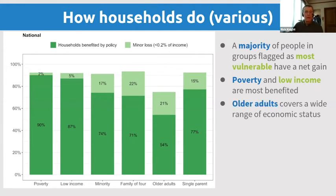Only older adults, which means households with no children, where at least one member of the household is over 65, fail to show gains in more than 70% of households. And that's because there's a significant fraction of older adults who actually are quite well off. But even then, a majority still come out ahead.